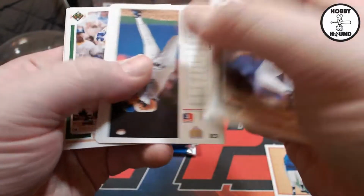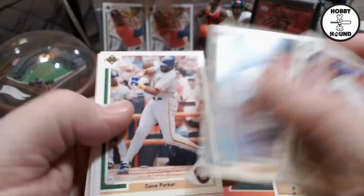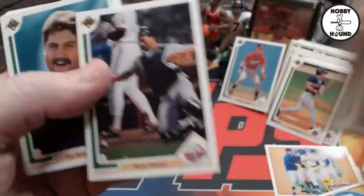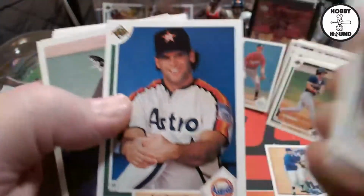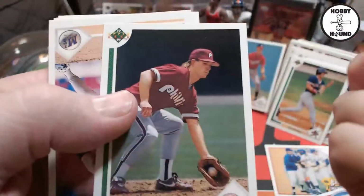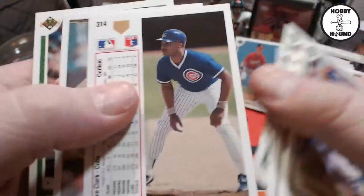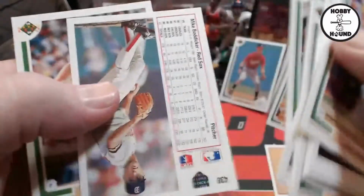Another Phil Plantier. I think that's the second one. And another Tigers. Dave Parker. Ken Caminiti. Back when he had definition in his neck and head. Yeah, maybe not.